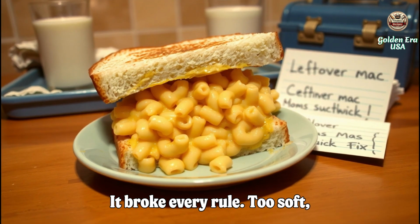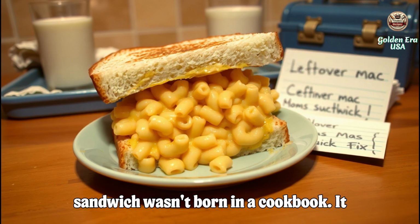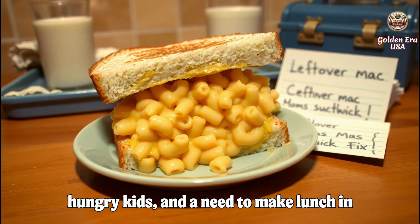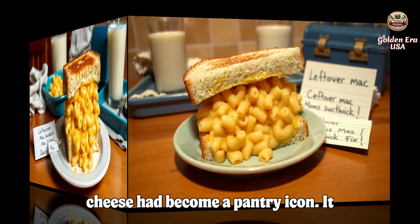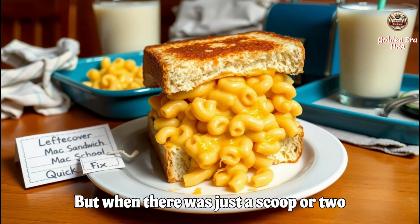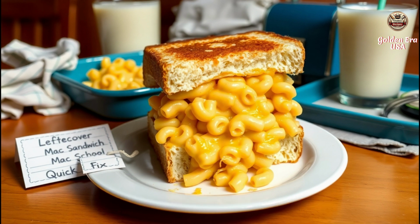It broke every rule. Too soft, too heavy, too cheesy, and absolutely perfect. The macaroni and cheese sandwich wasn't born in a cookbook. It was born in a kitchen full of leftovers, hungry kids, and a need to make lunch in 5 minutes flat. By the 1960s and 70s, boxed mac and cheese had become a pantry icon. It was cheap, filling, and kid-approved. But when there was just a scoop or two left in the pot, you didn't throw it out. You turned it into a sandwich.